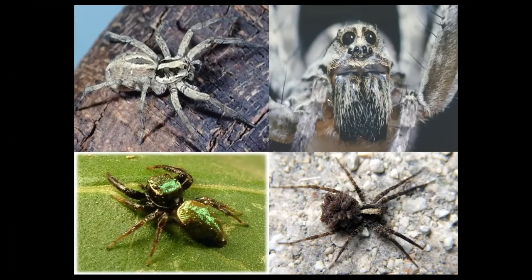This is called a lycosid on the top. It's a wolf spider, and below is a salticid. It's a jumping spider. And so this one on top, the lycosid, the wolf spider, it runs along the surface of the ground and picks up anything that falls off the plant, which is often a pest of some sort. And the salticids down here, jumping spiders, they'll actually climb the plants and look for pests.